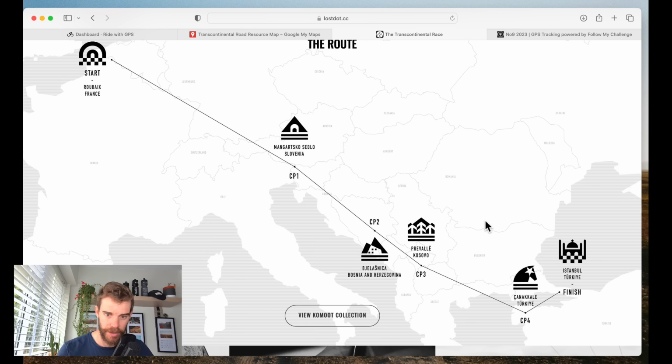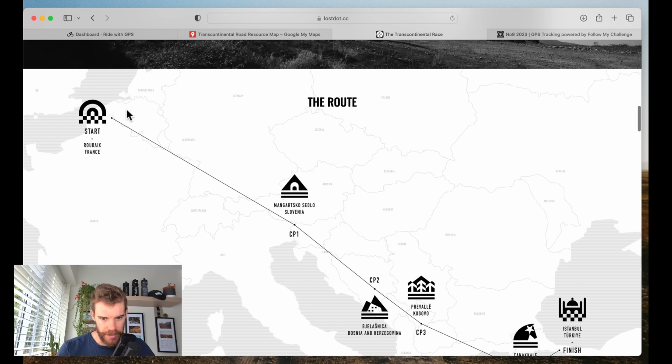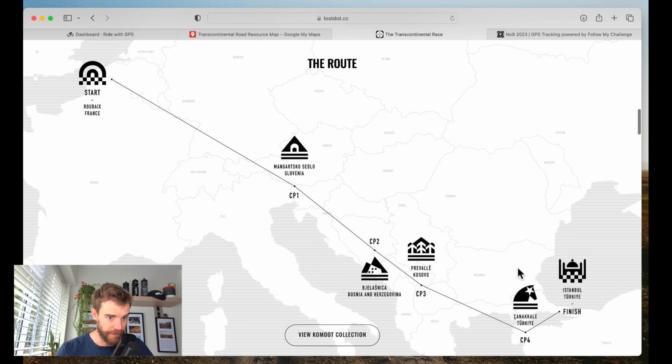But they give you a rough outline of the route. So as you can see, there's 4 checkpoints and a start and a finish. So the start is in the Roubaix Velodrome in northern France. The first checkpoint is in Slovenia. I'm not going to butcher that name because I'm pretty bad at pronunciations. CP2 is in Bosnia. Again, I'm going to refrain from butchering that place name, but essentially it's the hills above Sarajevo where the Winter Olympics were held. I think it was 1992, around that time, maybe a bit earlier. Then Prevalle, Kosovo, Çanakkale in Turkey is CP4.